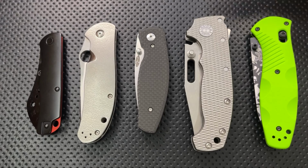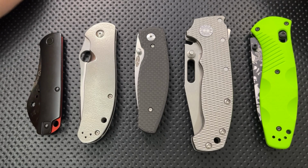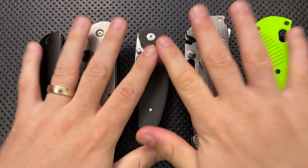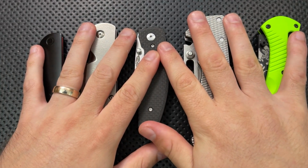But anyways, that's kind of where I stand with it. There is a bunch of stuff that gets very light use by virtue of having a bunch of stuff around and a bunch of stuff to review. But if I need to grab something to use, these 5 are probably going to be the ones that win.